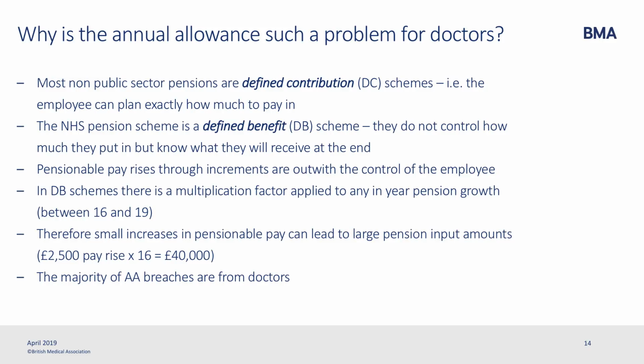However, in these schemes, the final pension value is not known. The NHS pension scheme is a defined benefit scheme. This means you do know what pension you'll receive at retirement. However, in the NHS, you have almost no control over how much you pay into the scheme, as the amount is based on a percentage of your pensionable pay.